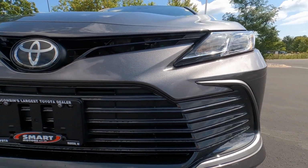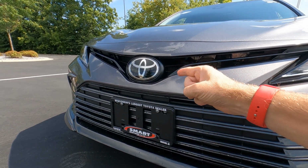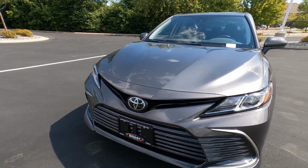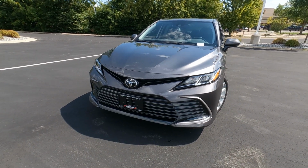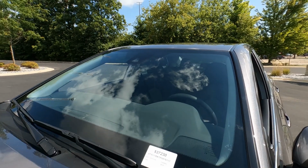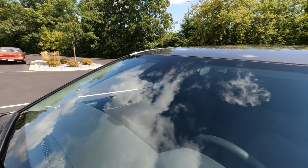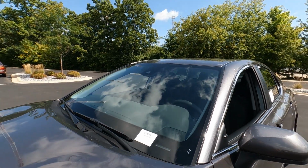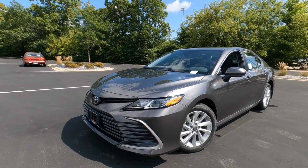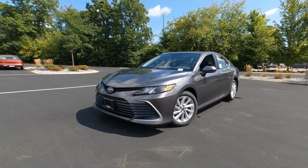And then all Toyotas now come with Safety Sense standard. Behind that badge right there, there's a sensor that works for your full speed dynamic radar cruise control. It also coordinates with some sensors up here in the windshield. Those have your lane departure, your pedestrian detection, your pre-collision, and they work with the sensor that's behind the Toyota badge. Really a nice looking style on this.